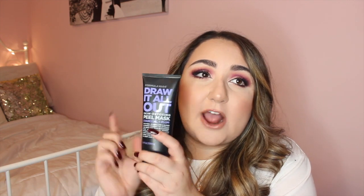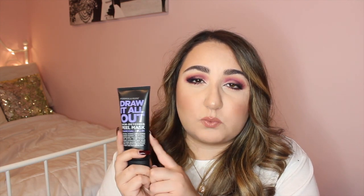And I really like this. I also use one of their face washes as well. I really like this brand, and they have a lot of affordable other skincare face washes and masks that you guys can find. And you can get this at Ulta, and it's always inexpensive. So I love this stuff, and I definitely recommend it if you guys have some stubborn pores that just will not unclog.